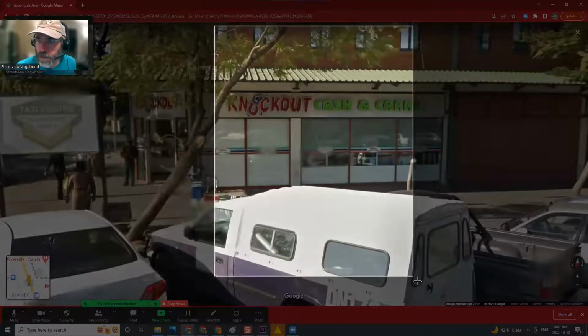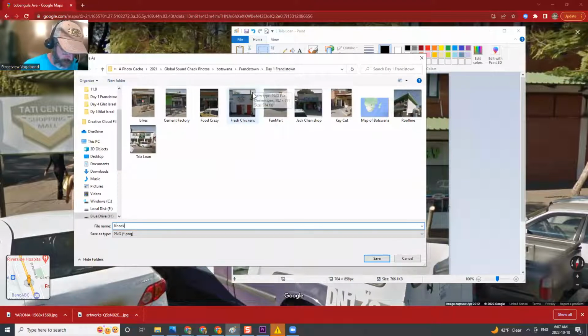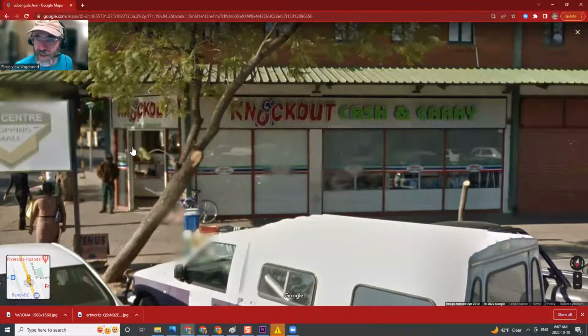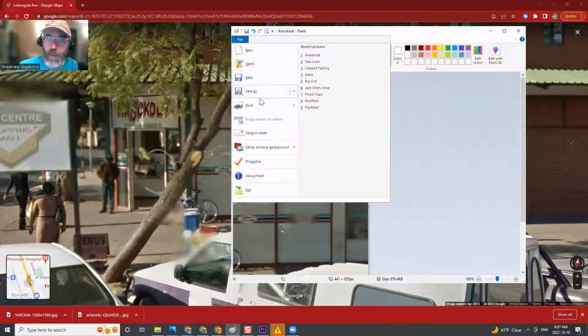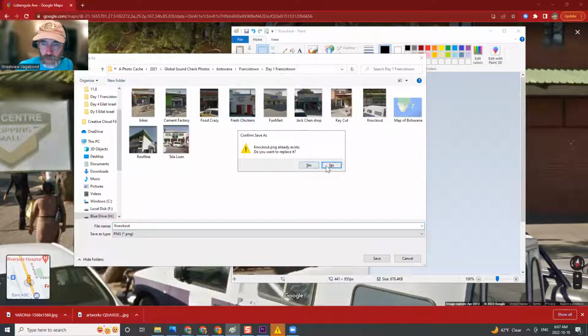Knockout. I like the logo there. The fist. Knock. The fist. Oh yeah, sorry, it's a boxing glove headed this way. Took me a while to get that. Got it. Okay. Knockout. Oops. Okay, cool.